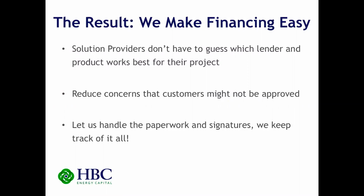Send your project to us. We'll take a look. We'll talk you through it. We will put a proposal together that reflects that lending product and that lender and help you sell with the right form of financing. We can reduce concerns that your customers might not be approved.